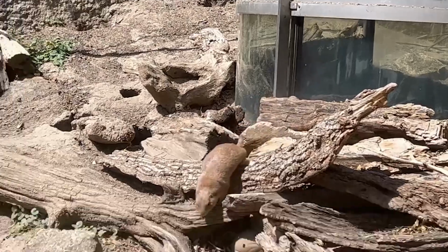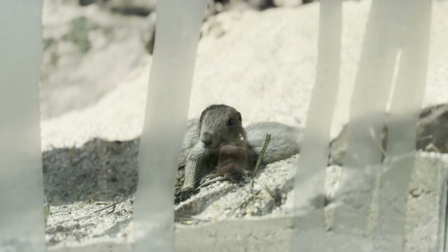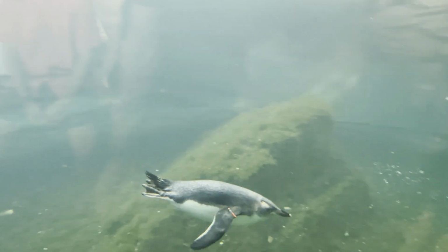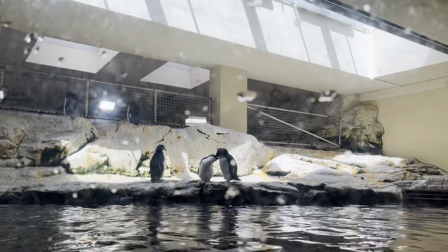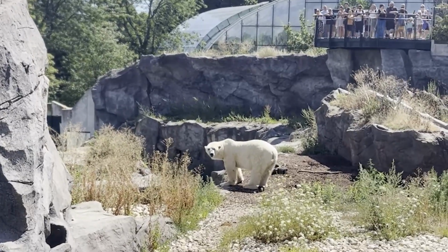So we just found some wombats and they love to burrow into the sand and then slide down. I think it's their way of keeping cool. So we're at the penguin area now, and they're so funny. They're like flying across. We don't know about the polar bear, looks a little bit sad.